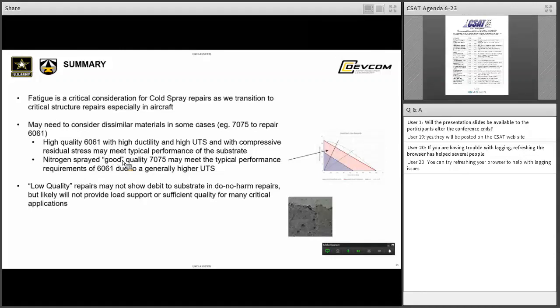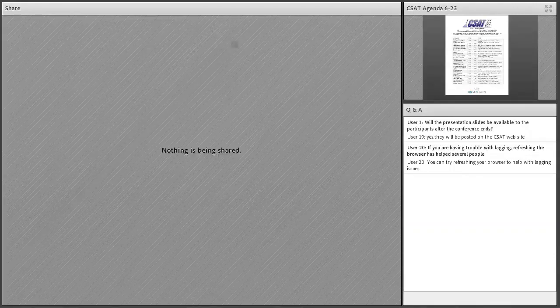And so, like your last statement, low quality repairs may not show a debit, because they're basically not sticking as well. There's not that mechanical mixing that you get with high pressure. But on the same token, they're not going to provide any load support, like you said. Right. So if you need the load support, you do need the higher density, good quality material, but then you do have to manage your layered structure and so forth to try to divert if they do.